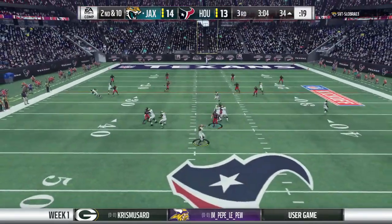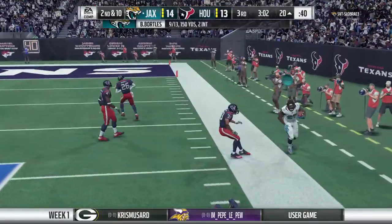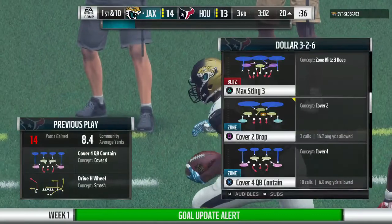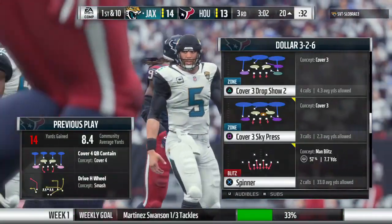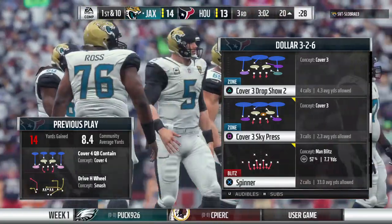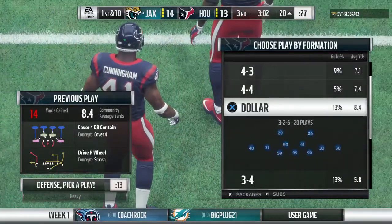To the air on second down. It's Bortles. Dumps it off to Fournette. A 14-yard first down pickup for the Jaguars. And a good quarterback facing zone coverage, if he has just a little bit of time to survey the scene, that's what's going to happen. No doubt about it. If there's no pressure, he's going to continue to pick them apart because he'll have all that time to find someone open downfield.